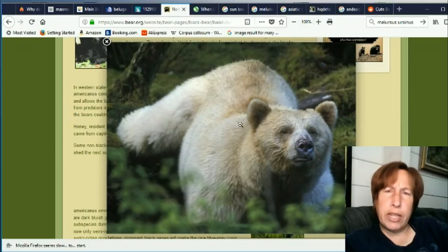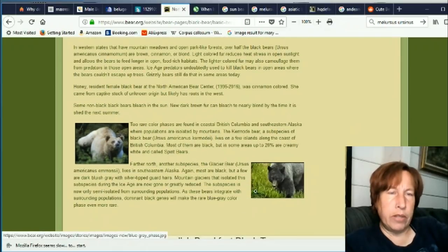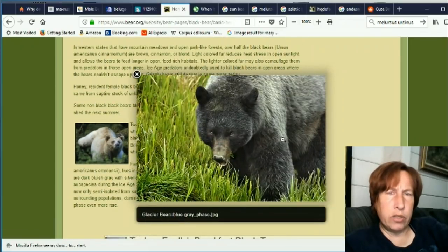Now, another thing that somebody else mentioned that I had failed to notice is that the ears on these bears are getting a lot bigger. They used to be just kind of small for the size of the head. They look bigger than I remember and bigger than that commenter remembers. Okay, so that's the white phase one. Here is this gray. They're calling it blue-gray phase. Some places are calling it blue.